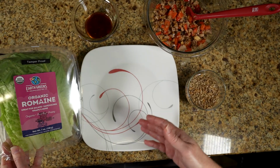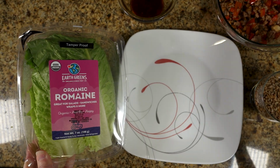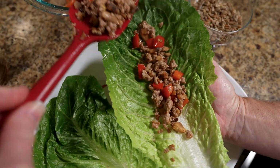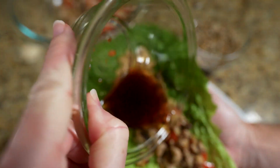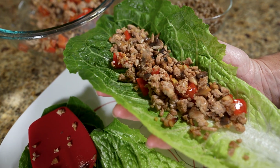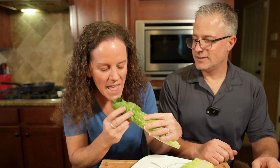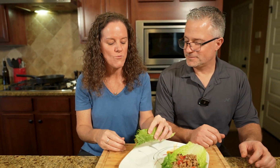For camping, we love these pre-washed lettuce. We call them boats. You just pull them out and eat them. Saves on tons of water, which, as you know, is super important when you're camping. Drizzle a little sauce. Add some sunflower seeds. And wrap it up. All right, ready? Yeah. That's super good.